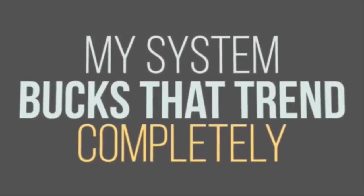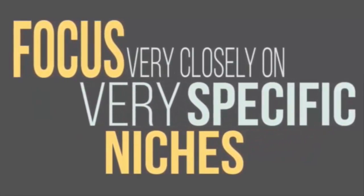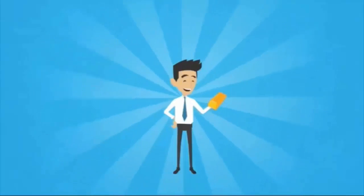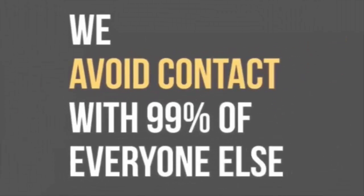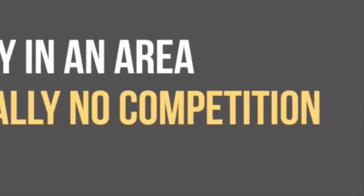My system, and what I do, bucks the trend completely. What we do is focus very closely on very specific niches, and in that way, with my secret sauce that we use to create the campaigns, almost guarantee our success. What's more, and this is key, we go after the little known gold mines, not the big fish. By doing that, we avoid contact with 99% of everyone else and are able to make money in an area with basically no competition. That's right, I said close to no competition.